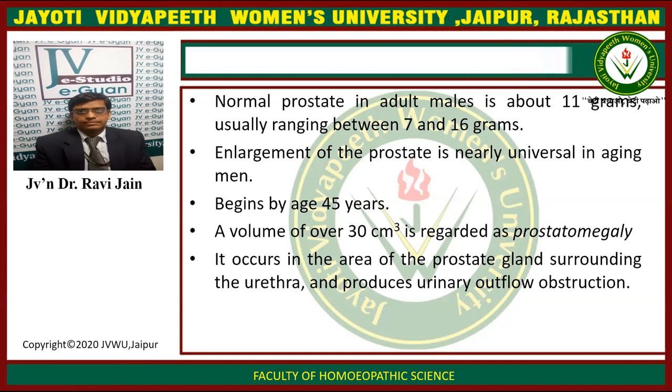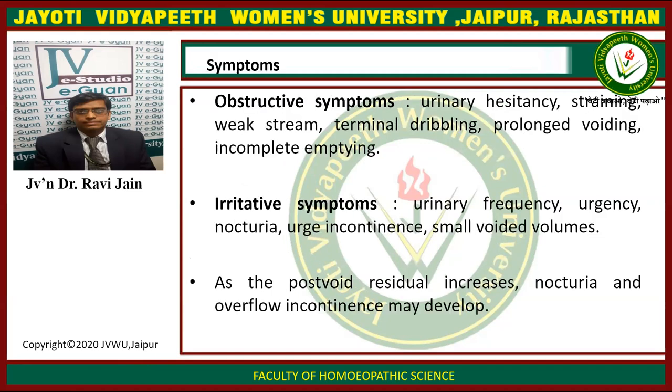The patient with benign prostatic hyperplasia, for which the patient is coming to us. So what are the signs and symptoms for which the patient is coming to us? Let's discuss three of the important clinical features. The first one is the obstructive symptoms. Obstructive symptom, obstruction to the outflow of urine.